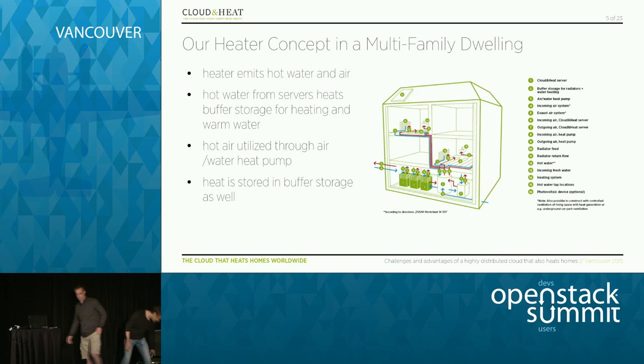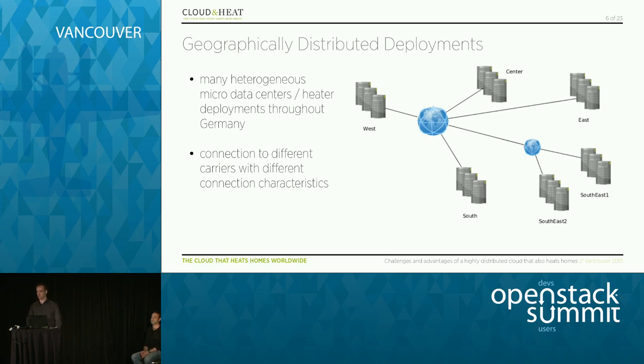Hello, everybody. My name is Stefan Schlott. I'm the team lead IT architecture and integrations at Cloud&Heat. I've been working with OpenStack since the Cactus release. Okay, I will do the more technical part of the presentation.